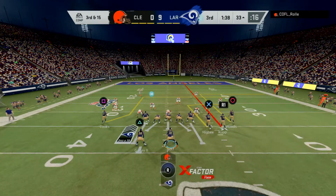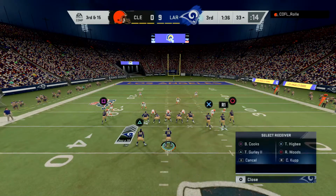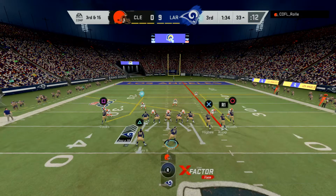51, 51. Hey, we got to get this stop here, D. 51. Hey, exit. 51.